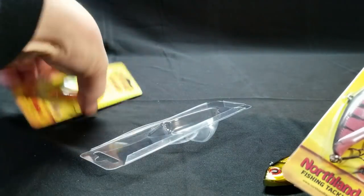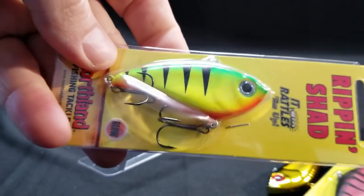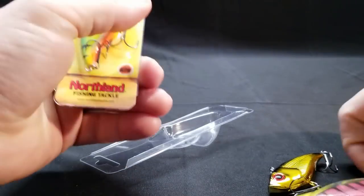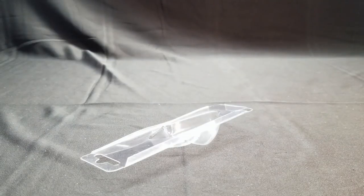So I got a couple of those, the glow style. This is a good old Fire Tiger. And yeah, these will be cool to use. I love lipless crankbaits. They work so good in the springtime and they pretty much work all year round too. So never scared to throw a lipless.